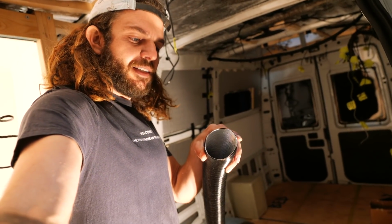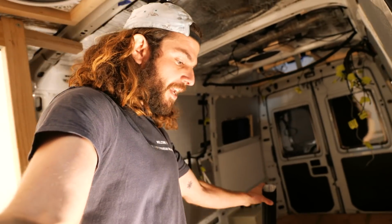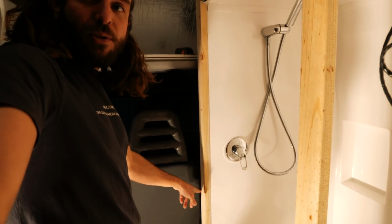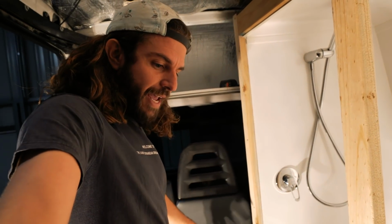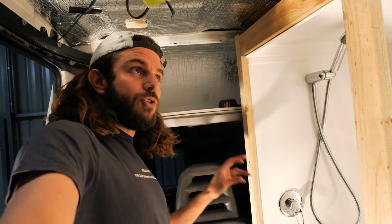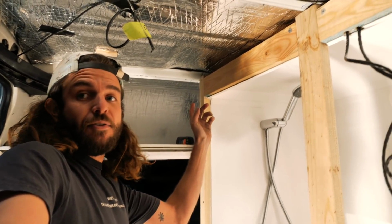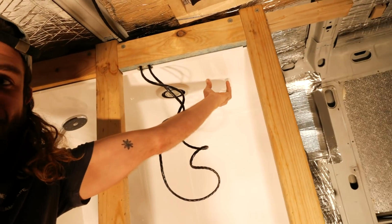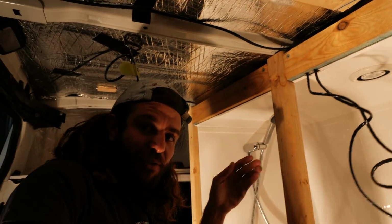See this vent ducting? This is 60mm vent ducting, and what I'm actually gonna do is tee off my diesel heater vent so the main outlet comes to the main space in the van, and then it's gonna reduce to 60mm, and that's gonna run over the top of this. And that's right, I'm gonna have a vent right here in the bathroom. So my bathroom is gonna be fully heated.